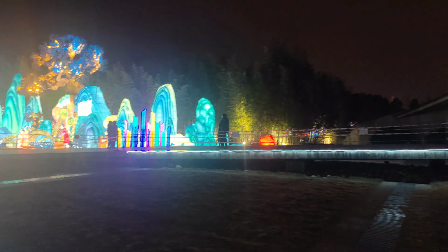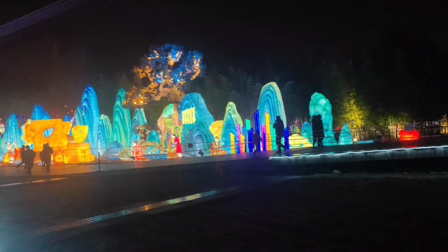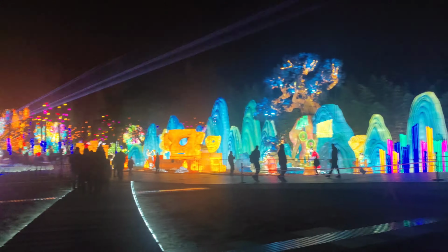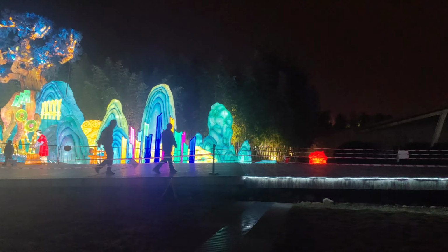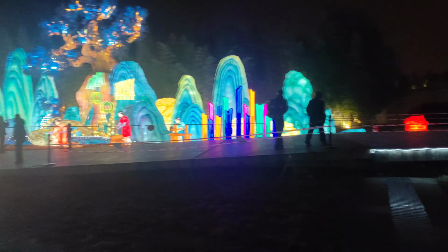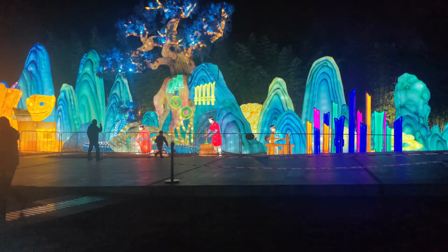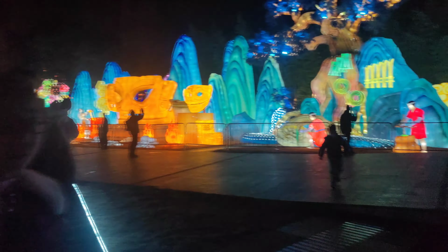And we've reached almost full circle around the park. It's been a beautiful festival, very, very beautiful. Very bright, very vibrant. Definitely well worth the 70 yuan to enter because of all of the show that you get.